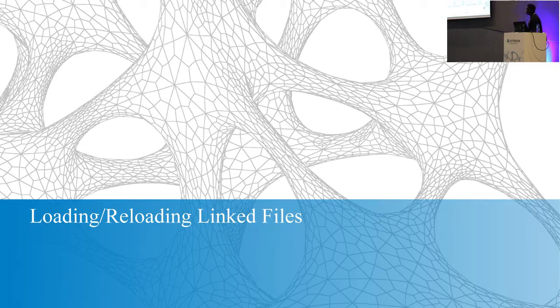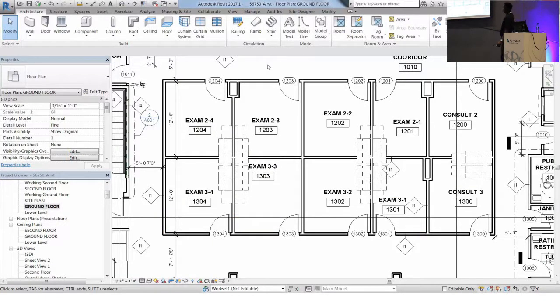Right, so what we have here is an architectural file, and we're going to be linking in a structural file. The process is still the same, the workflow is still the same. You can go to your Manage tab, click on Manage Links. What you're seeing there, that file is currently sitting in a different location, and we need to reload it from your BIM 360 location. So you just pause here.